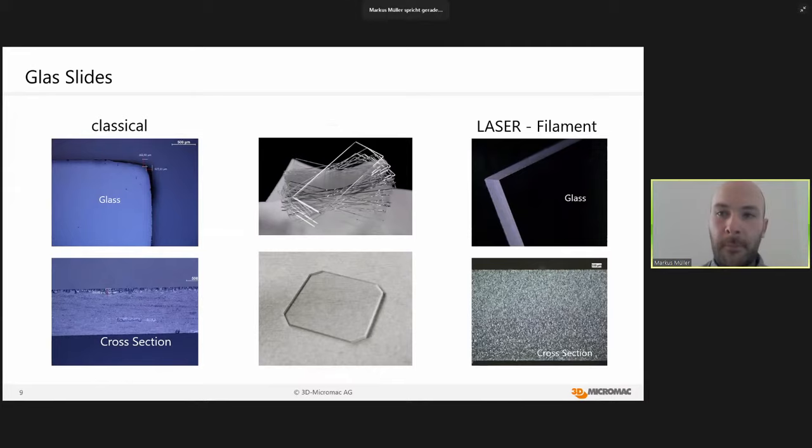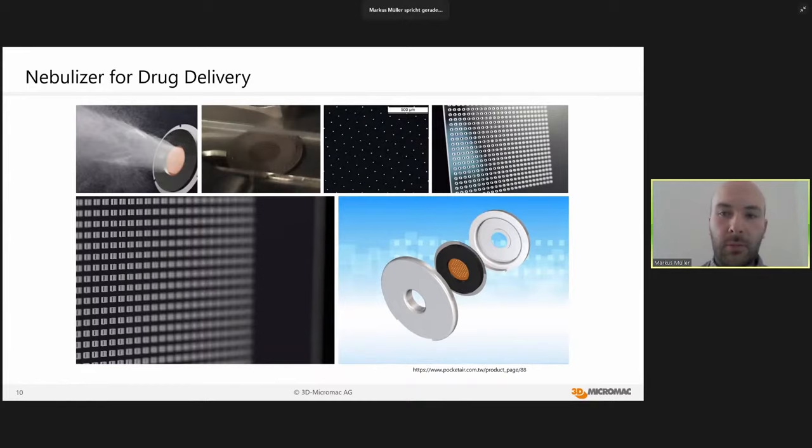What can we do with other applications, especially drilling? I want to show you in the next slides. Nebulizers for drug delivery: we did this with a company, but I can't go into detail because of NDA restrictions. Sorry about that, but I can show you this nebulizer. On the top left, you can see what the nebulizer is doing. It's for drug delivery for different applications. We produced this with a technique.